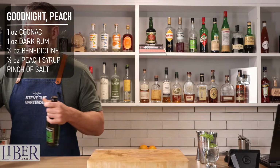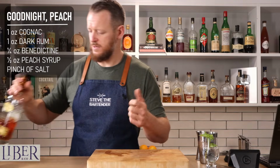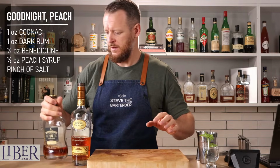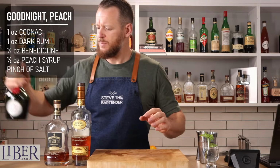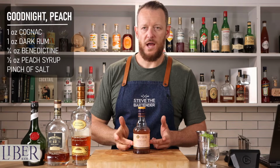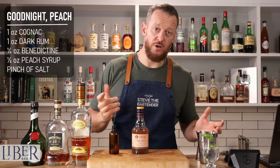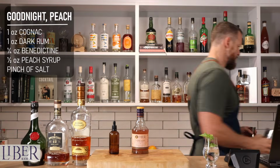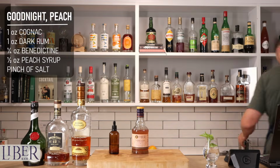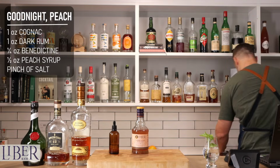And it's intrigued me because, first of all, it's got Benedictine, which is my favorite liqueur of all time. But then it's paired with a peach syrup, Yakima Valley peach syrup, and I haven't tried too many stirred down drinks with a fruit syrup in it, or particularly with a peach syrup. So I'm intrigued, very intrigued.